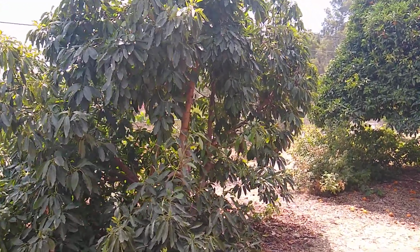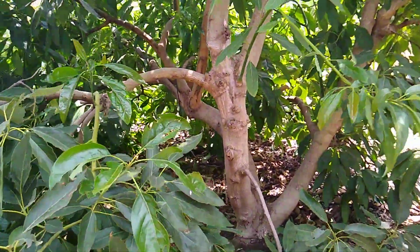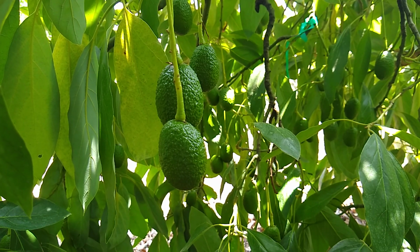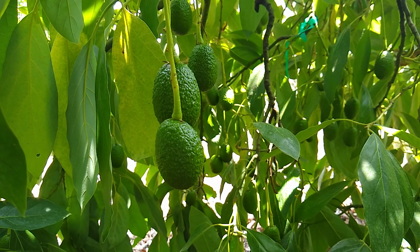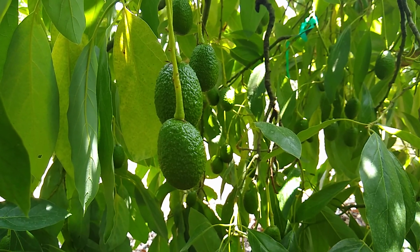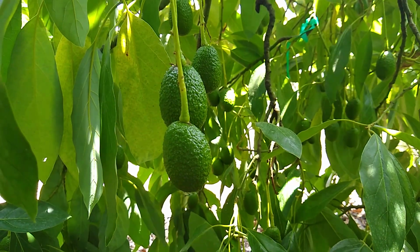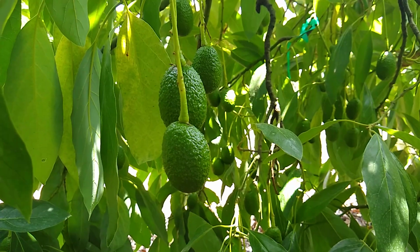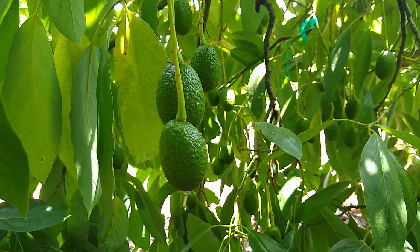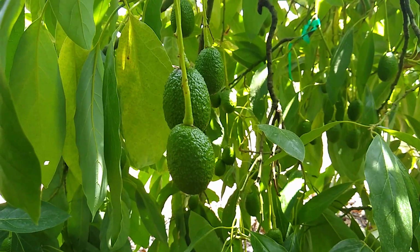Let's go back inside the house. So I said that you can still expect some fruit drop on Hass in July and even into the beginning of August, but by late August you should be able to count your crop. By late September you should be able to count your crop on the reed, a little bit earlier on the lamb. So what if you do get fruit drop, say in late August on Hass, late September on lamb, reed?